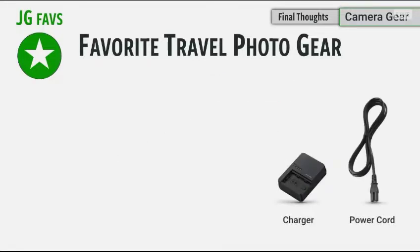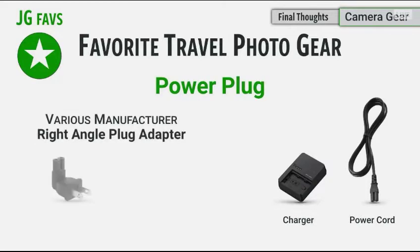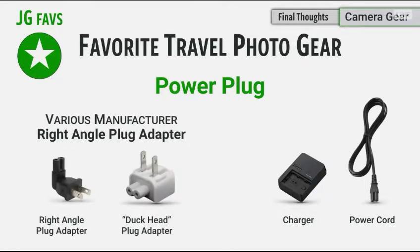Some cameras, annoyingly, have a power cord that comes with them. And in order to charge without that, you can buy a right angle plug adapter or a duck head plug adapter, and that plugs in and makes your charger a travel charger. Saves weight, simpler, you don't have to bring a big cord with you.